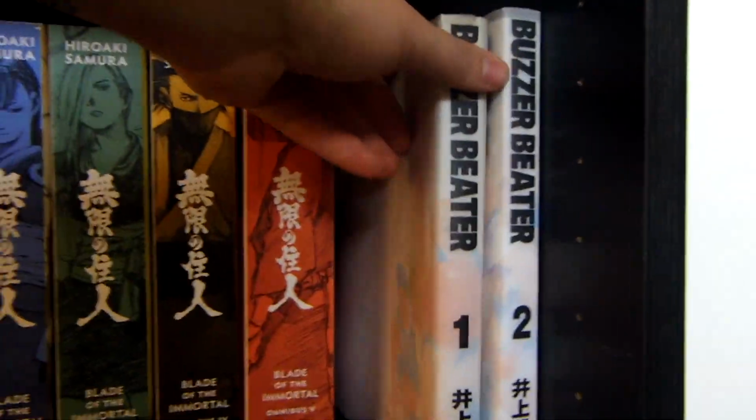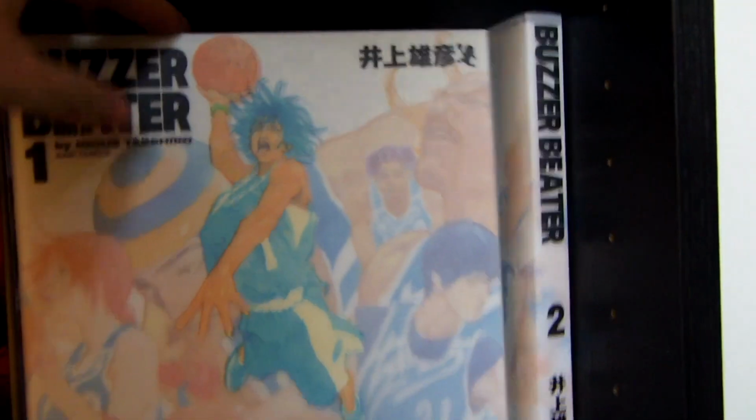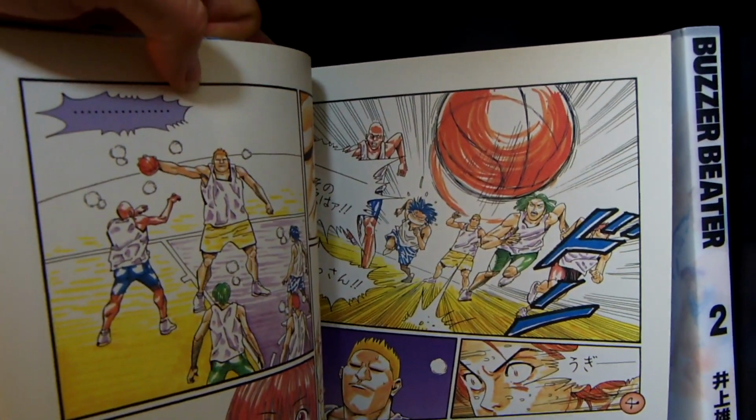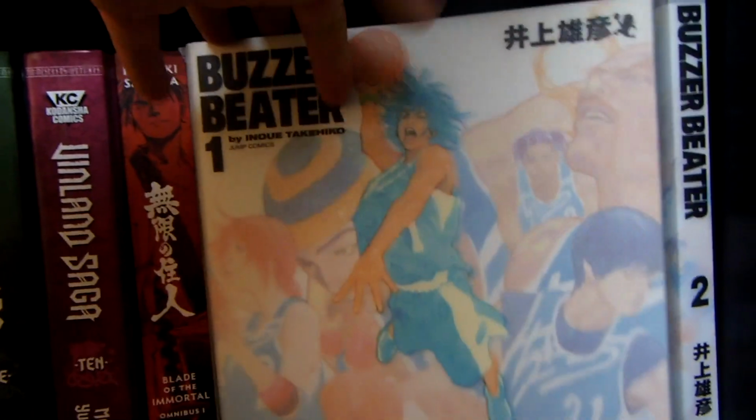Then I have the start of my Takehiko Inoue collection. So I have Buzzer Beater Volumes 1 and 2. These are actually Japanese. They're a webcomic that was sent to me when I bought some of his other manga, this was included. I didn't actually know it was included.